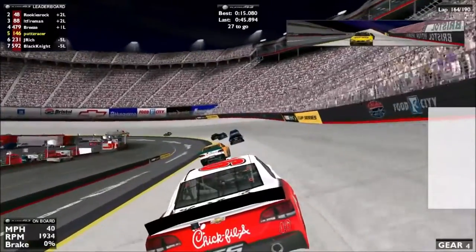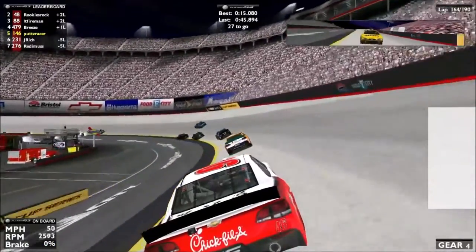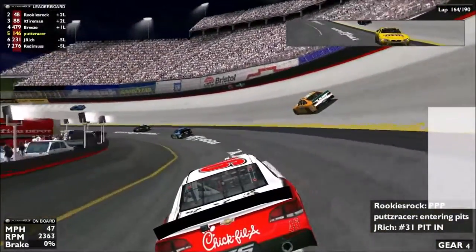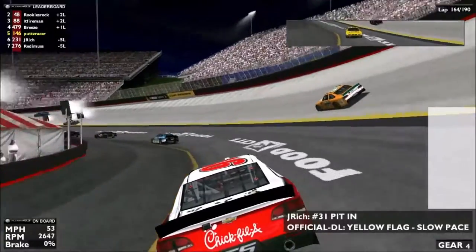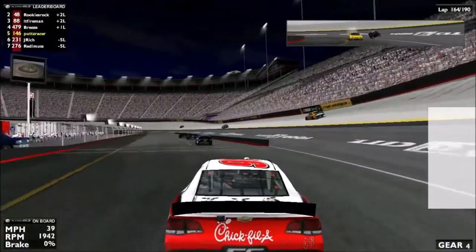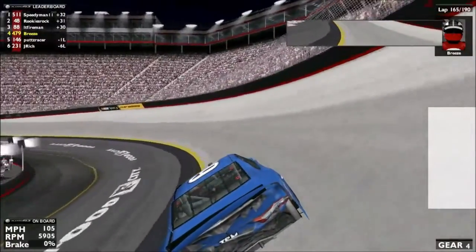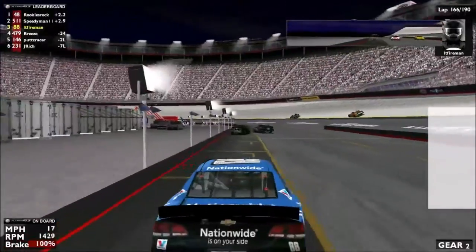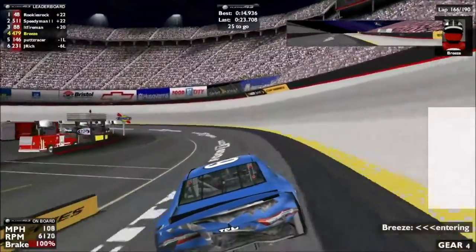Breeze on the outside. Pit lane is open this time by. Look at the drivers dive down. I love that. Every driver in here is real, there's no computer or anybody here. Breeze gets his wave around. He's happy. He'll be able to pit as well.